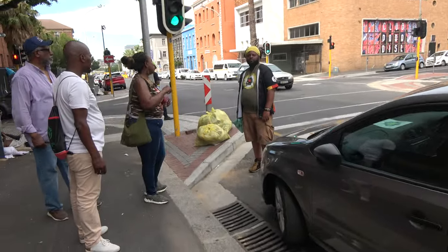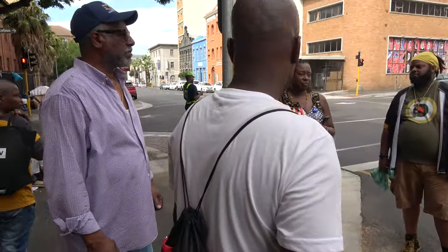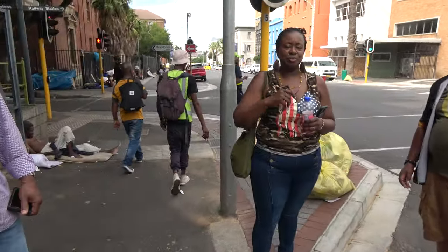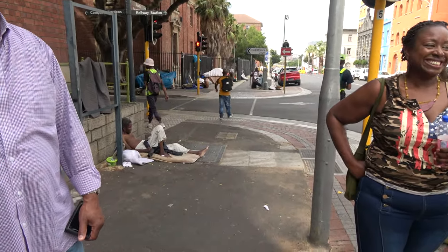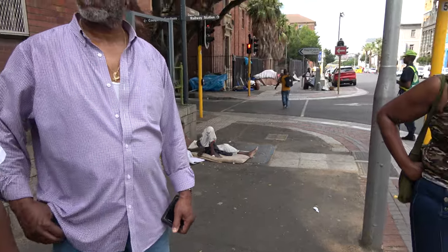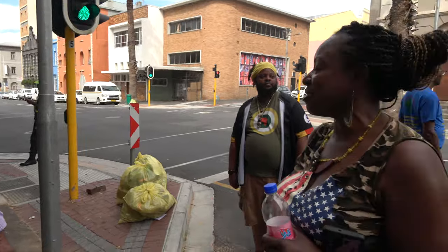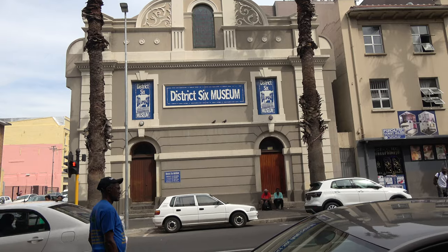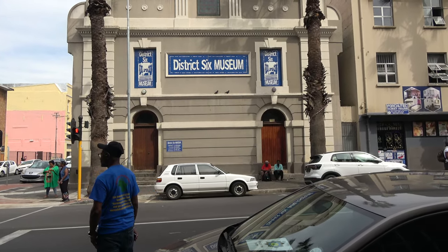That's how we're gonna be going. So my good brother, does District 6 have anything to do with the people that you see right here? Does this museum have anything to do with the people staying out here? No, it has nothing to do with the people that are staying here. At least someone who was removed from District 6. This was in 1966. 1966, yeah.